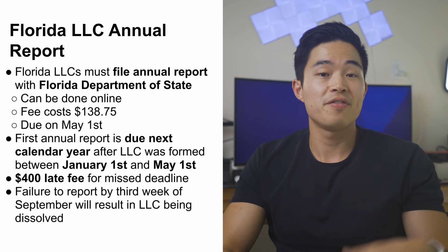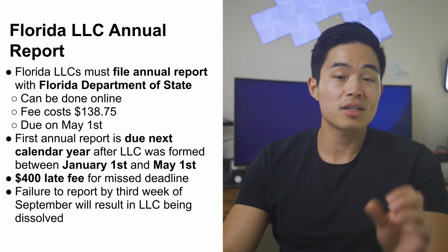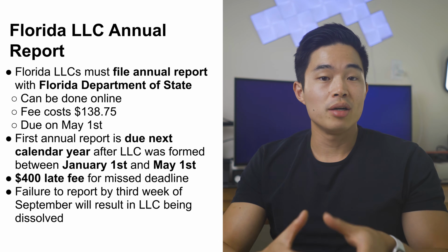There's also an annual report that you must file for your Florida LLC. And this is filed with the Florida Department of State. This can be done online. It's pretty simple. And the fee is $138.75 as of today. This annual report is due on May 1st.